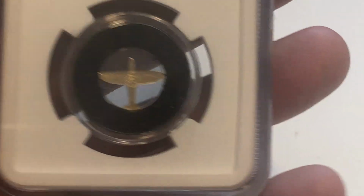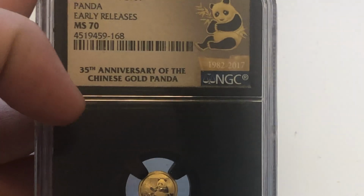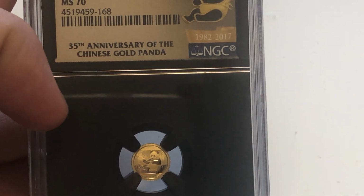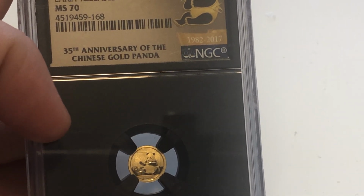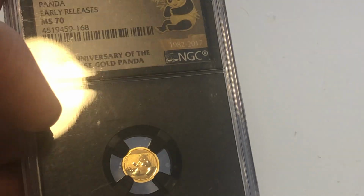I do need to check the price, and I couldn't see much on it. Again, this was one where there were 2 of these that were duplicates, so this is an MS70 1 gram Panda. In terms of pricing, I'm not entirely sure what this is worth. I wouldn't be shocked if it's £100 and up. That's my gut. I will double check it.